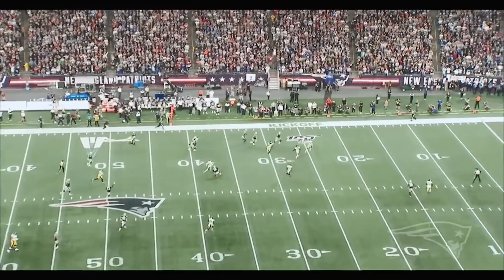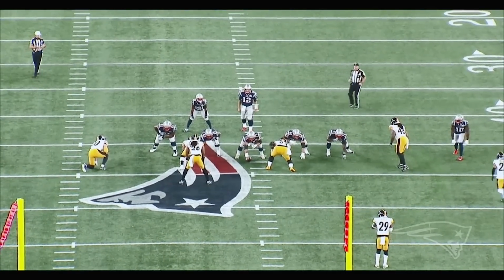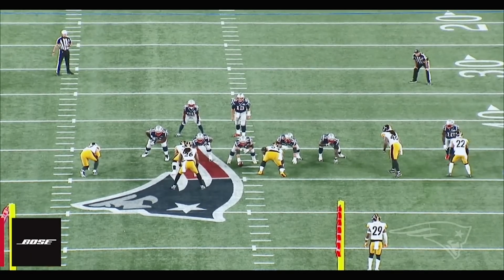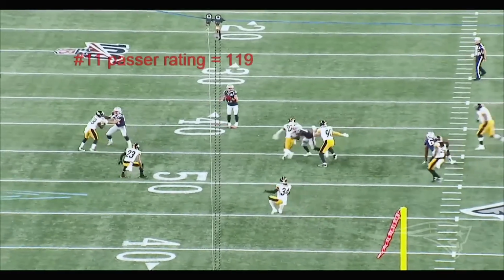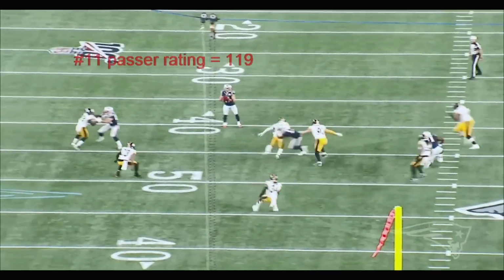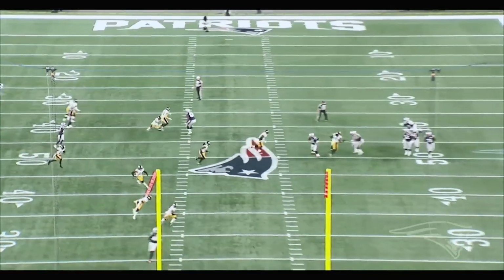Here's a good look at it from the end zone, the same play. Again, this is a team in Pittsburgh that really pursues well. They have very good team speed. So when the ball's thrown over here to Julian, they have a lot of guys chasing to hustle over here. And then, of course, Julian reminded me that his passer rating is 119. It's still a short throw.